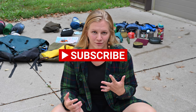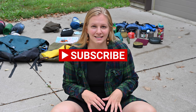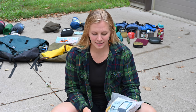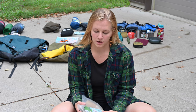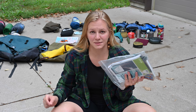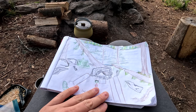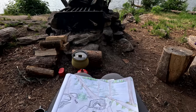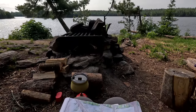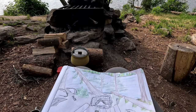Looking at the activities you can do at camp besides sitting, relaxing, watching the water, going for a paddle, going for a swim, I like to sometimes bring things to do inside the tent. If the bugs are really bad or if it's just raining or something like that, I personally like to bring colored pencils and a pad. I like to draw each campsite that I stay at so that I have that for memory. We bring a cribbage set with cards. Corey and I really like to play cribbage.